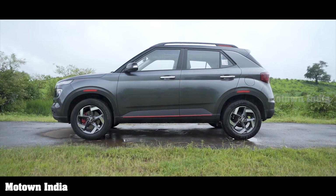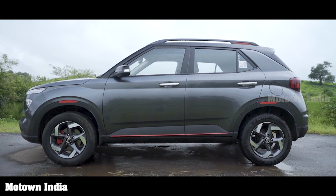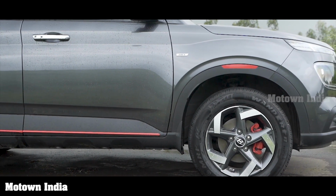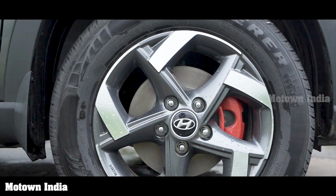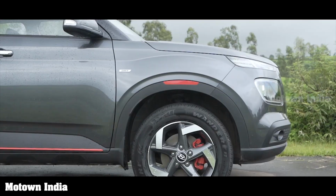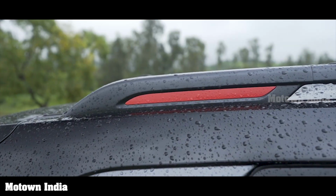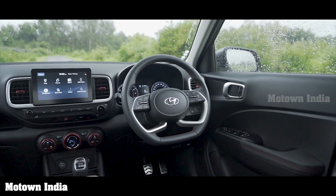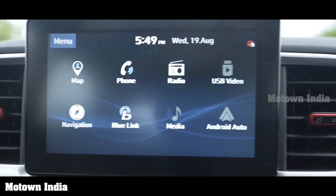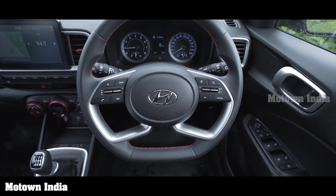This Dual Tone Sport variant has a few sporty elements that are clearly marked in red. It's all over the car, both inside as well as outside in tiny bits, whether it is the dash of red on the wheel arches, red brake calipers for the front discs, the plus sign in red on the front grille, the red line running across the bottom of the door, a dash of red on one side of the roof rails, etc. As you move inside, you get to see the red bits on the air conditioner knobs, the air vents both in front and rear, the seats, the steering wheel cover, the gear knob cover, etc.